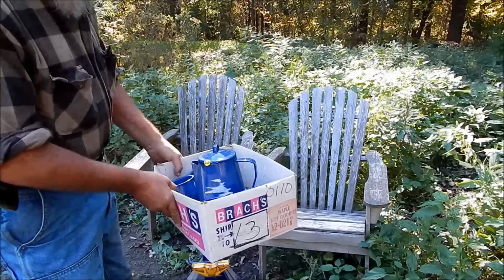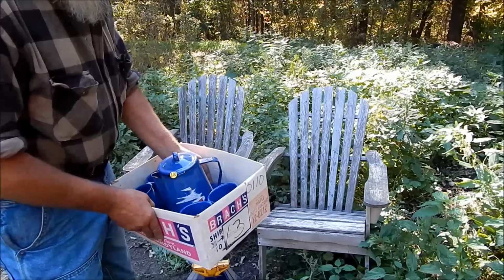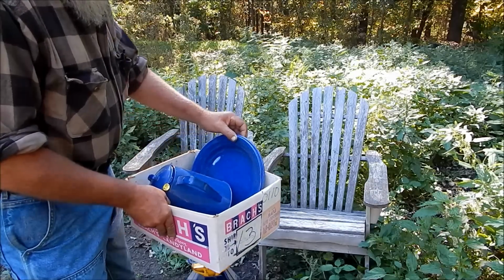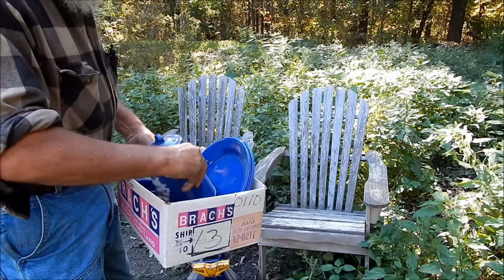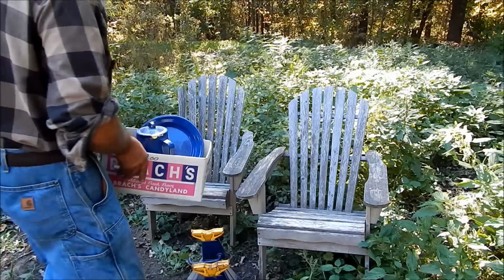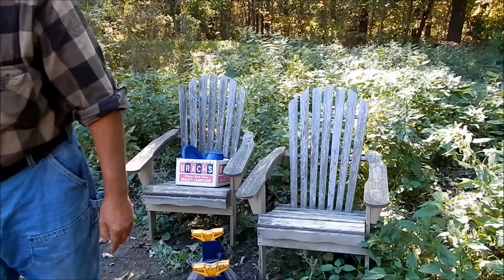$5. Coffee pot, 4 coffee cups, and 4 plates. And I use this stuff every day anyway, so it's all right to have extra in case I'm feeding a multitude sometimes. For $5, it saves me having to wash dishes.